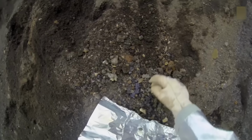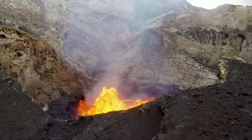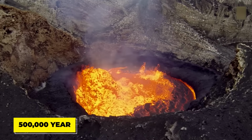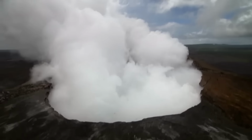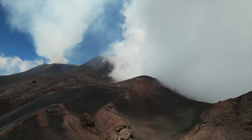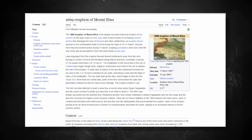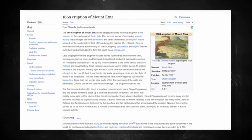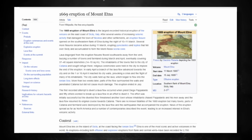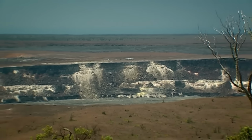But what really sets Mount Etna apart? Well, its history is pretty interesting. Scientists think Mount Etna has been active for over 500,000 years. That's way older than any city or civilization we know. It's erupted countless times and has often caused a lot of damage. Take the eruption in 1669, for instance, which wiped out several villages and even reached the city of Catania. This eruption reshaped the land and even altered the coast.